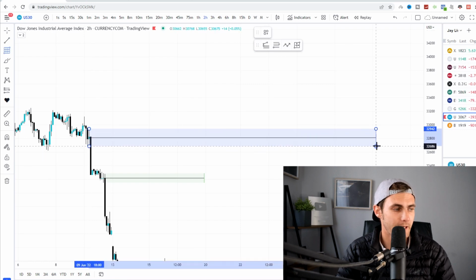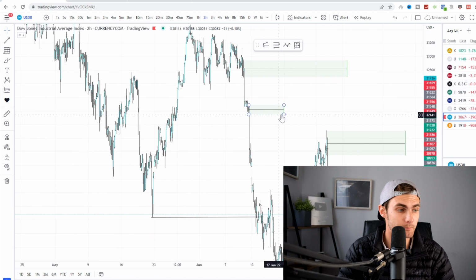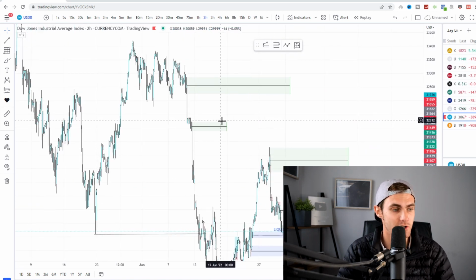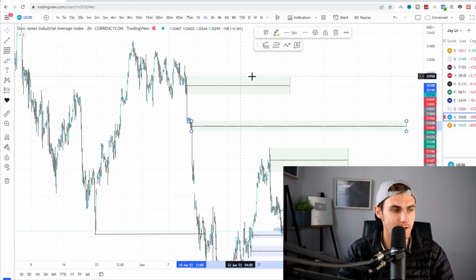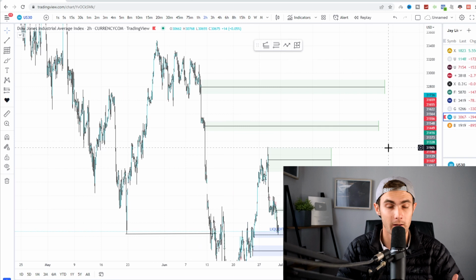There's another unmitigated supply zone over here, which was the last up move before a big down move that broke structure, which includes this entire schematic. So now that we've got our zones marked out, these are our areas of interest that we will go and look to place our trades.